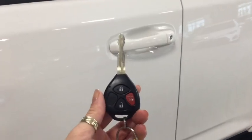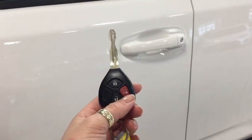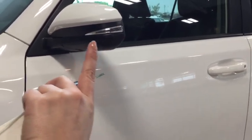Helping you into your 4Runner is this handy dandy key with fob. On your fob, you have your lock, your unlock, and your panic button. Pushing the unlock button once will unlock the front door, and pushing it twice will unlock all 4. And you can see there that you do have your side view mirror signal indicators. That's going to be really great for heavy traffic or if you're traveling on the highway.